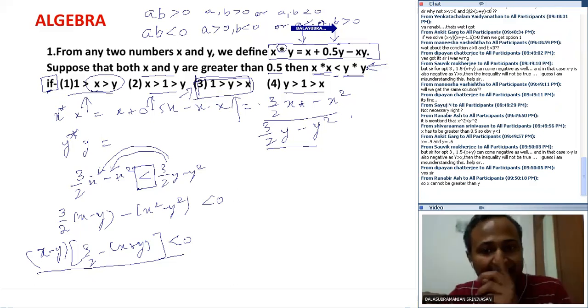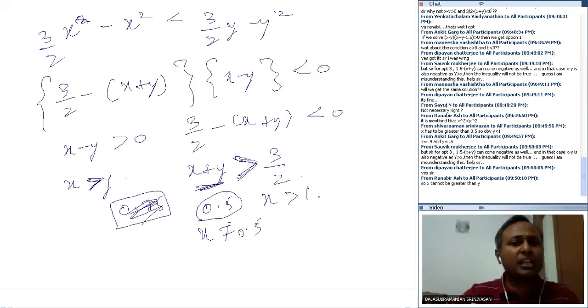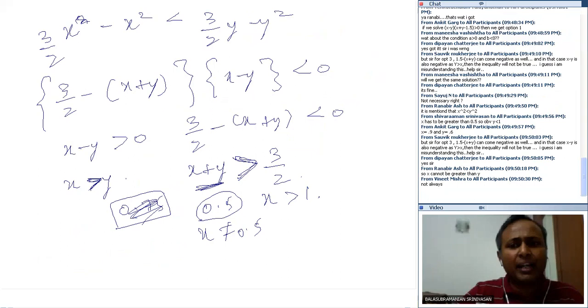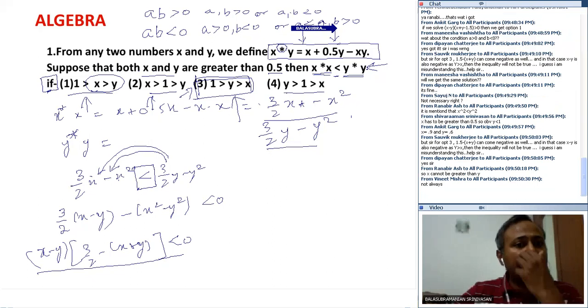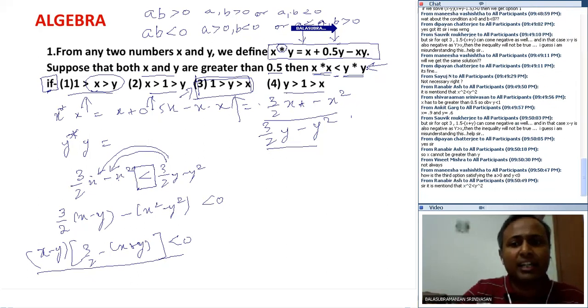No, x can be greater than y. If you go to the last combination I've written out here, x can be greater than y. But look at the condition given here. Is it necessarily true for every value where 1 is greater than x greater than y? No. I can choose combinations of x greater than y where x is less than 1, where this condition is not satisfied. Because if I go to the last slide, the combination required is a key.